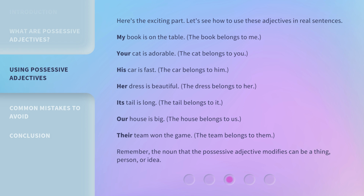Here's the exciting part. Let's see how to use these adjectives in real sentences. My book is on the table. The book belongs to me. Your cat is adorable. The cat belongs to you. His car is fast. The car belongs to him. Her dress is beautiful. The dress belongs to her.